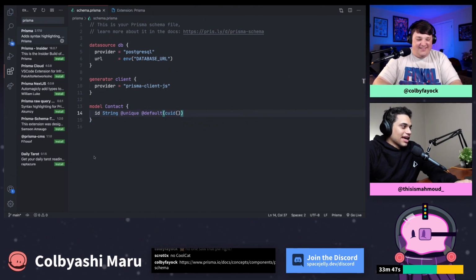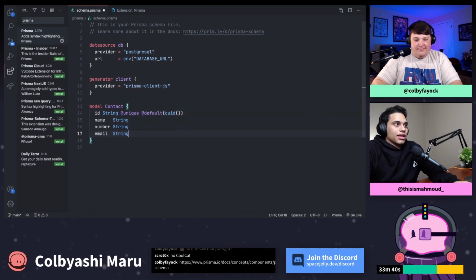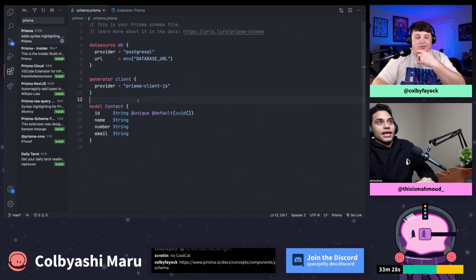But I also want to add multiple fields. So I want to have a name, a number, and an email. So I'll just add these here. And also, I want to create a user model. Quick question. I'm kind of sure, is the CUID, is that something that comes along with Prisma that they provide as a helper? Cool. Yeah. So this is a helper for creating a UID.